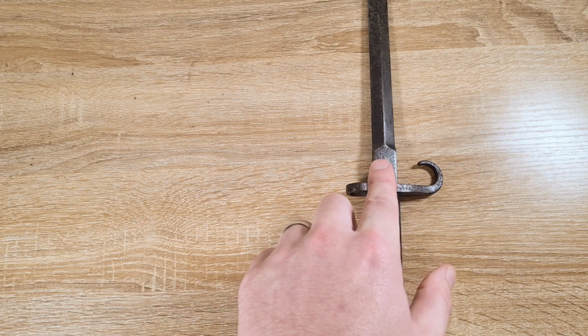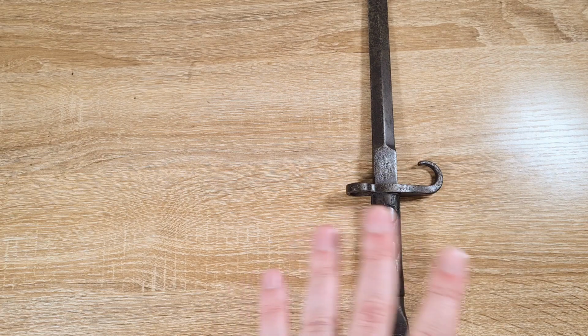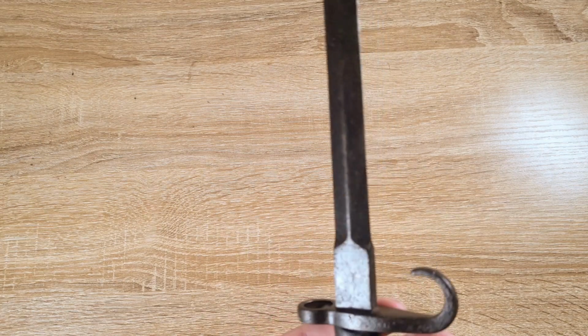So there's a couple of different inspection marks you can get. You can get the B under the crown, you can get a couple of different ones. And you can look online and figure out which inspector had that stamp and what date they were in the factory. And that might let you know what date your bayonet, or rifle for that matter, is.